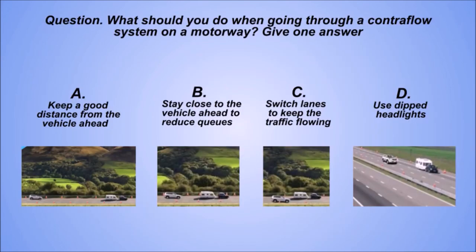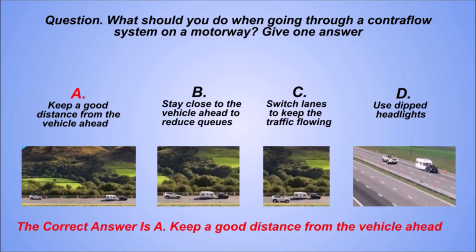Question: what should you do when going through a contraflow system on a motorway? Give one answer. A. Keep a good distance from the vehicle ahead. B. Stay close to the vehicle ahead to reduce queues. C. Switch lanes to keep the traffic flowing. D. Use dipped headlights. The correct answer is A.